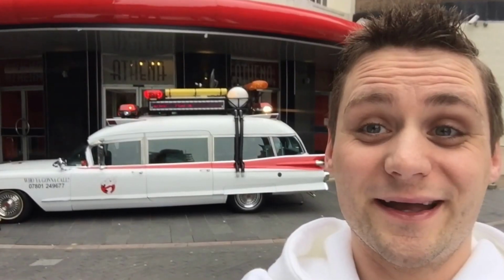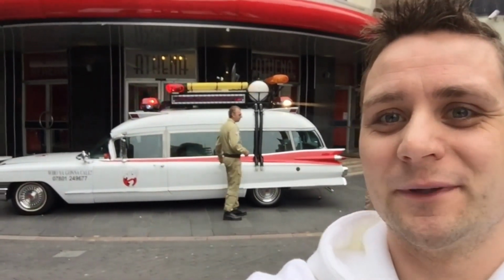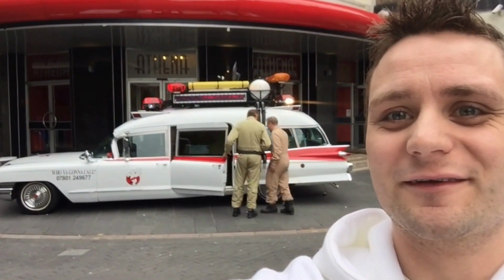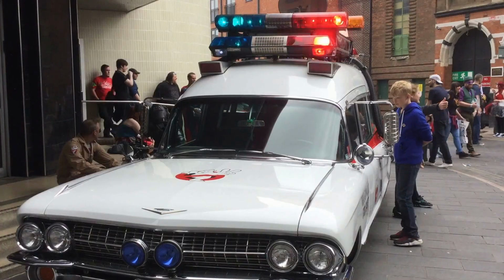It's a little bit misty out, it's 8:30 in the morning, and let's see what footage we can get and show you guys, so let's go for it. So we're here, and the first thing we see is the Ghostbusters car, the Ecto-1. I'll be getting my shirt out later and get some pictures around and inside hopefully. So great start to the day.